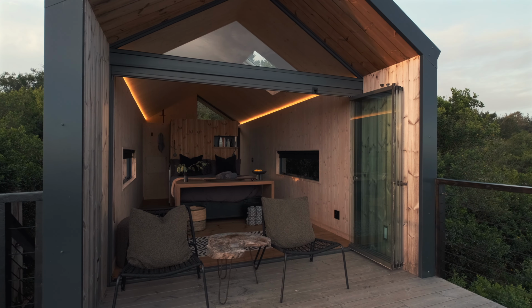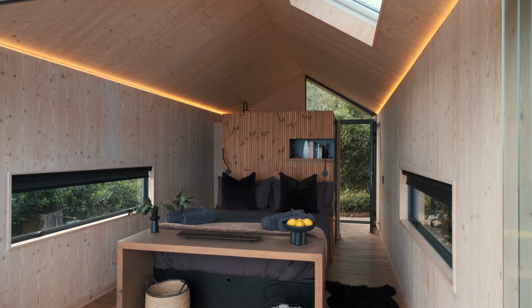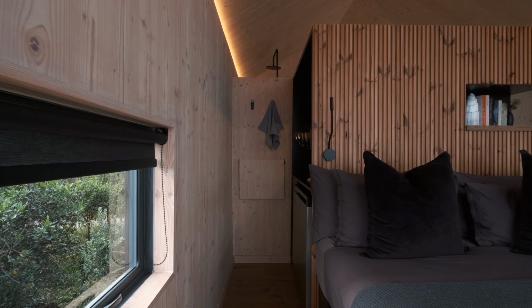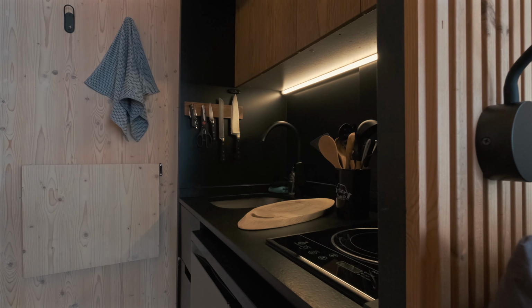The cabin is designed for two, with a cozy queen bed right up front. And right next to it, there's a small kitchenette too.